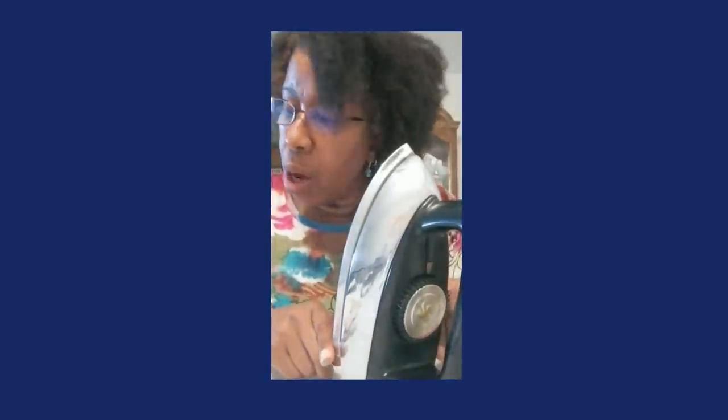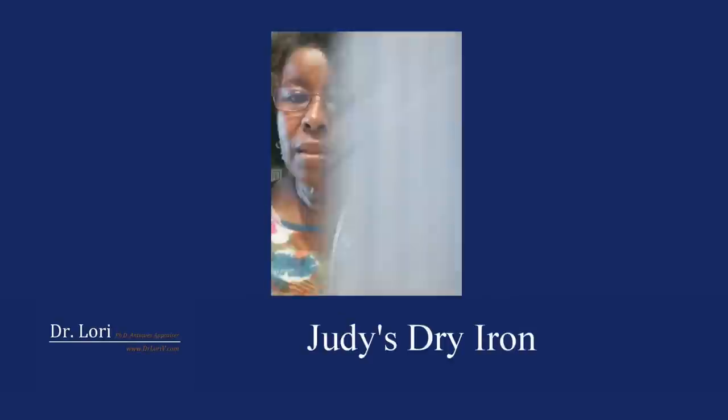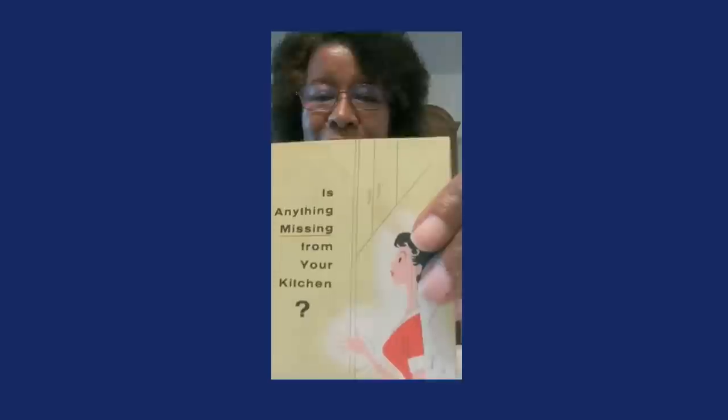Dr. Lori, this is Judy Watson, Virginia Beach. What I have is a 1957 Kenmore automatic dry iron. It is in mint condition and it comes with the original box. Also, it has all of the original documentation that was included and the price tag, if that can be shown as well, and other documentation. And again, it's in mint condition.